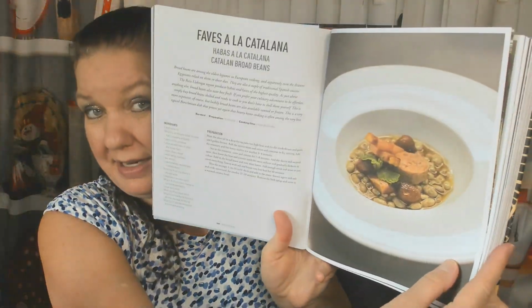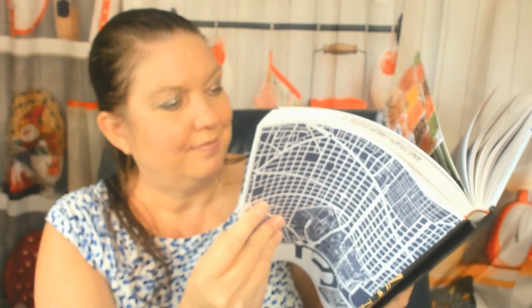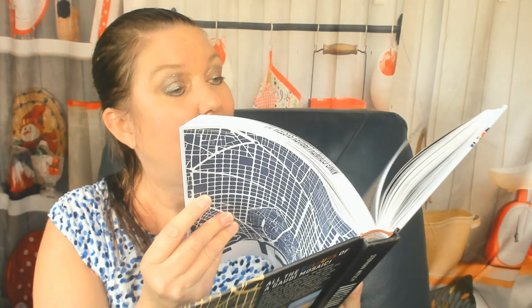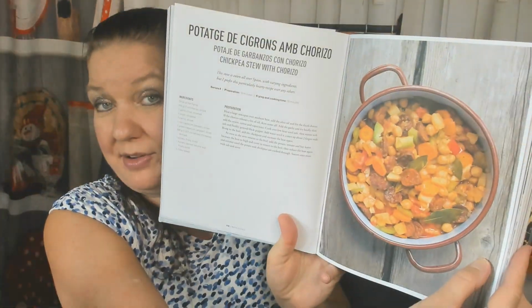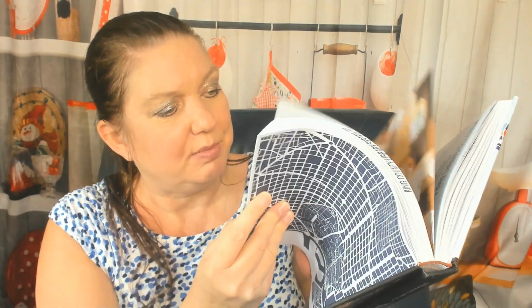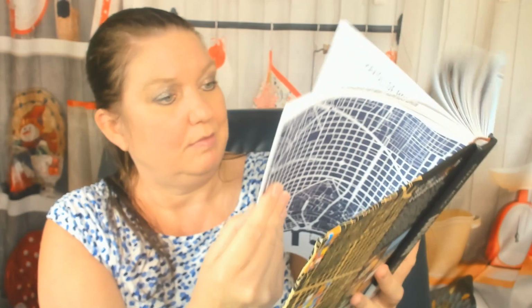Catalan broad beans. I need to not be such a lazy cook. I want to make everything. Chickpeas with clams. Okay, I wouldn't make that because I'm vegetarian. Chickpea stew with chorizo. I would use fake chorizo. Beans with botifarra. Fried eggs with Caesar's mushrooms.